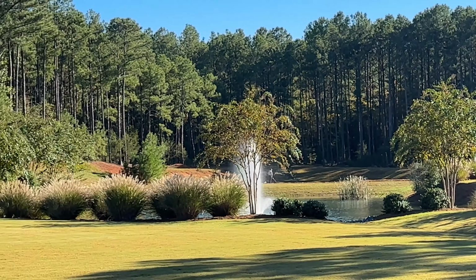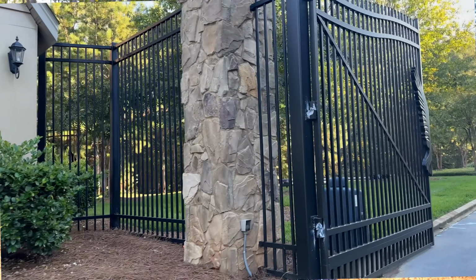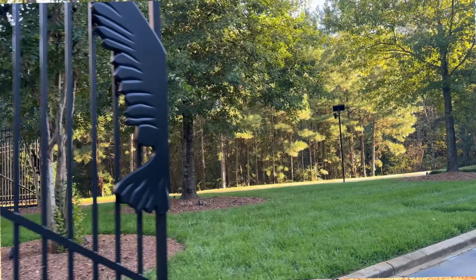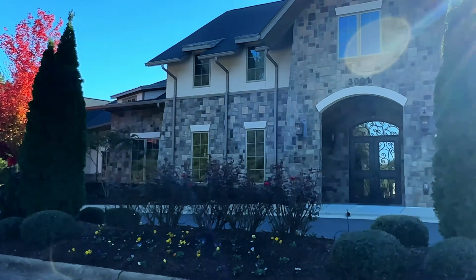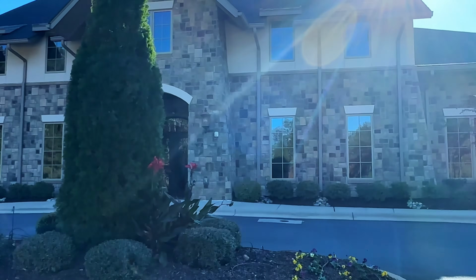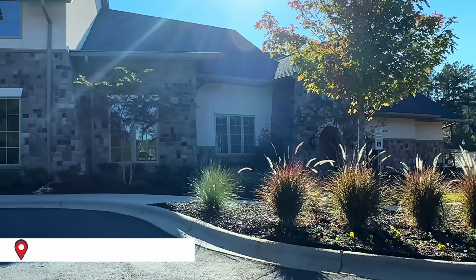Today, I'm taking you 20 minutes south of the Charlotte border into South Carolina, into a county or an area called Lancaster. This is a gated neighborhood filled with a beautiful clubhouse, beautiful homes, and complete peace and tranquility. Now, this gated neighborhood is called River Chase Estates.